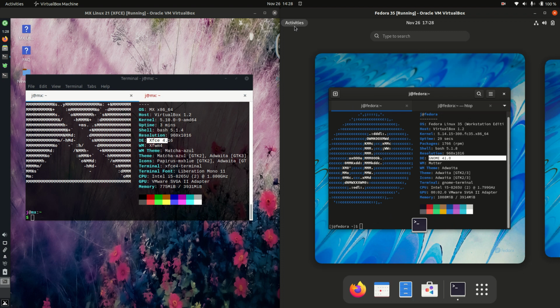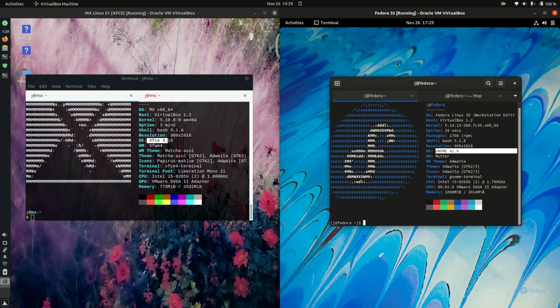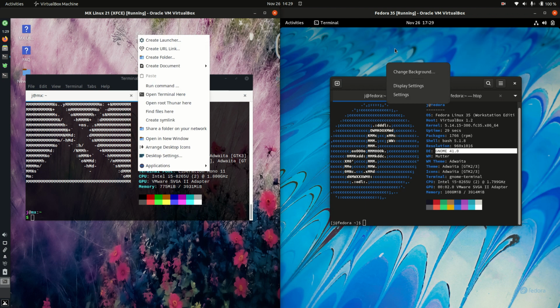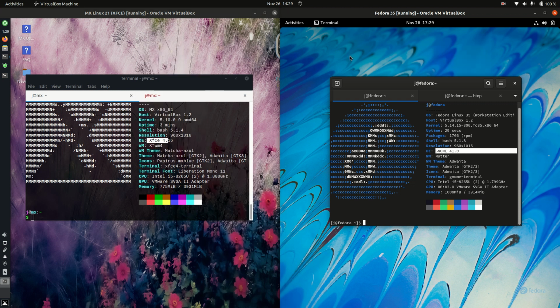I'm not the biggest fan of GNOME, or at least stock GNOME. I use GNOME every day on my daily driver, which is Ubuntu, but they do kind of dress it up just a little bit there. Now, if we right-click, this breaks my heart because there's not many context menu options there on the right, whereas on the left we can do almost anything we ever wanted to do. Maybe too many options actually.